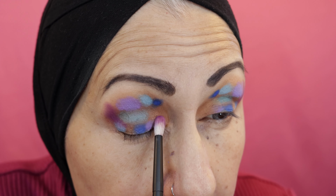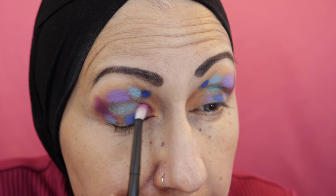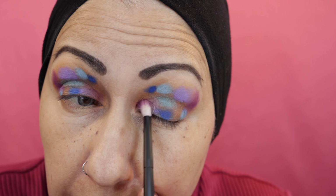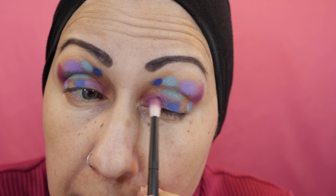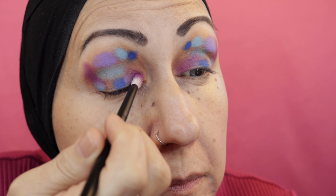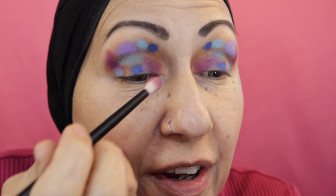Okay, and since this is a lavender warbler, that's weird, I'm gonna give it a little more purple as a centerpiece, and just try to blend this out a little bit. This is so crazy looking right now. But that's okay. And this is a lot of fun, I gotta admit.